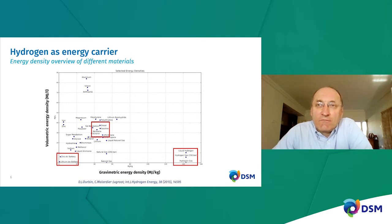So that means that to have the same amount of energy, you need much less weight. It's about a factor 4 or a factor 5 difference. Especially when you compare it to battery systems. On the left bottom part of this graph, you see, for instance, lithium-ion battery. On a weight basis, they don't compare very well. And you need a lot of weight to get a similar amount of energy. So on a mass basis, hydrogen has a very high energy density.